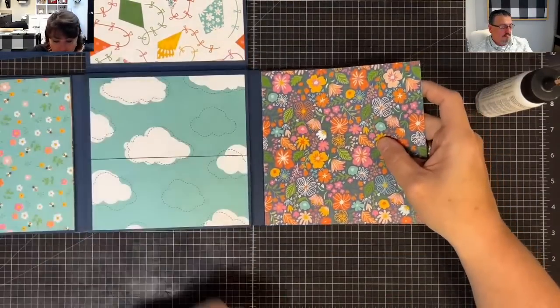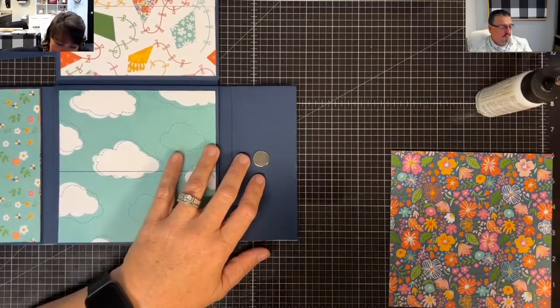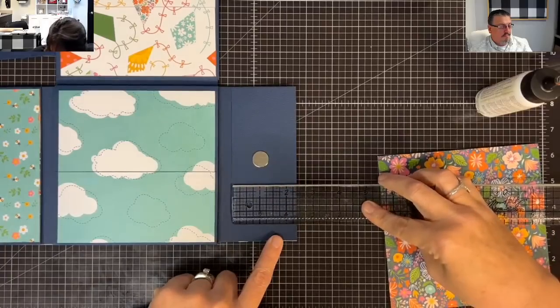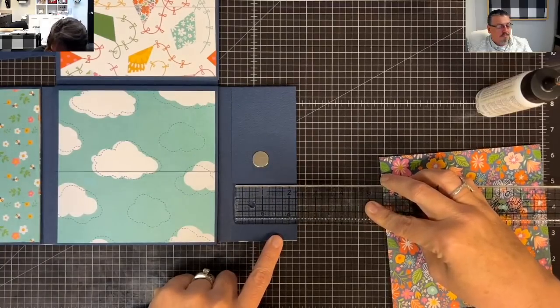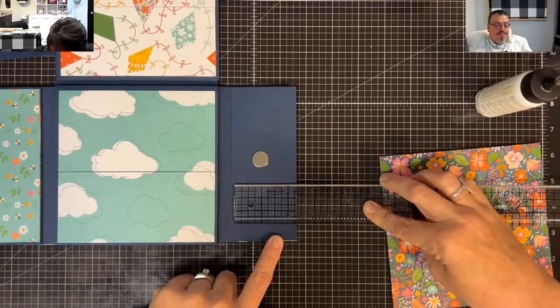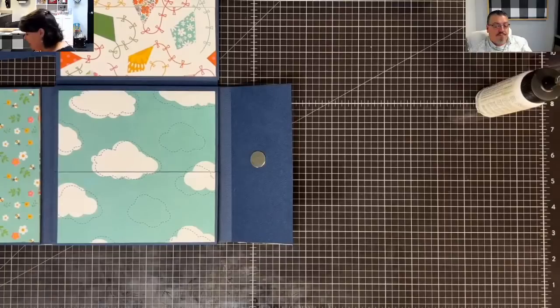I love this page. I think that's the one I want to go right there. Let me measure this guy. He is 2 3/8. We're going to cut this down to 2 1/4. I'm cheating a little bit. We're going to do it 2 1/4 because I want a little extra.